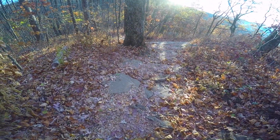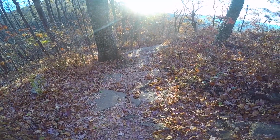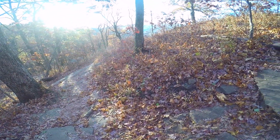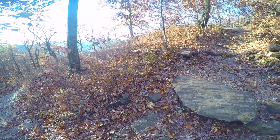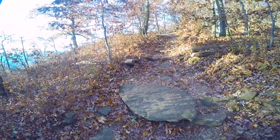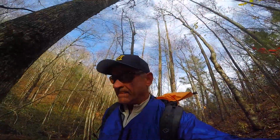Okay, time to take a breather. Just came up a big long stretch here. Steps. Whenever you see steps, you know that you've got a little bit of a climb. This is looking out to the south. Very nice day today. The wind's picked up a little bit. Actually, the angle of the trail's picked up, exposing me to that wind. The wind really is coming out of the east, up that way. So a little break time here.